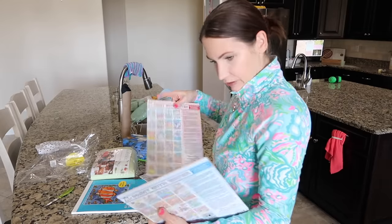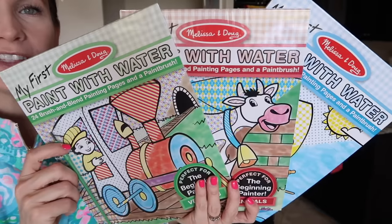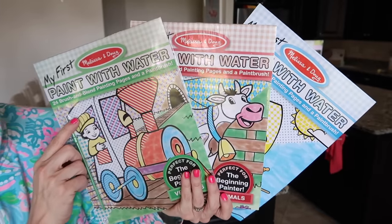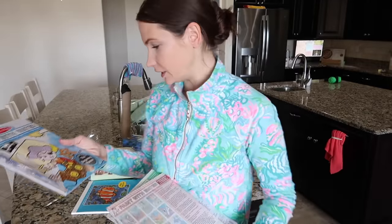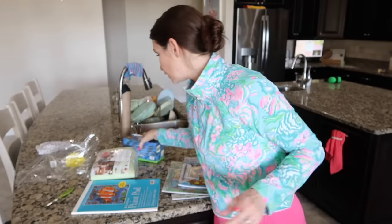So I found these really neat sets on Amazon and they're Melissa and Doug, wouldn't you know it? It's one of my favorite brands for kids' toys and stuff. And it's paint with water, which is genius. So I just got the kit that had all three, but you could buy them individually. Perfect for the beginner painter. It comes with a paintbrush and everything. So I think she's going to love it.